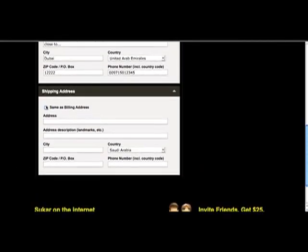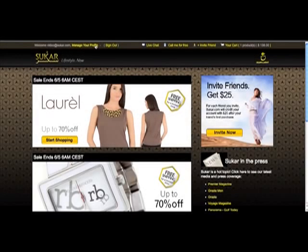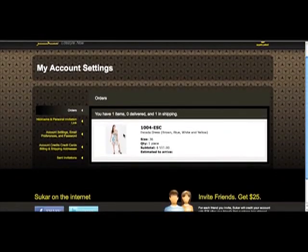Uncheck this box if shipping address is different than the billing address. Click on Check Out to order. That's it. Sukar.com lets you modify account settings according to your preferences. Click on Manage Your Profile.